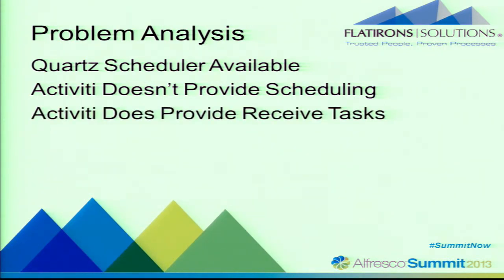But what we do have is the ability to have the process engine think something's going on and wait for the completion of a task. So we have the receive task. How many in here have done Activiti workflow within Alfresco at all? Okay, just a couple. All right.